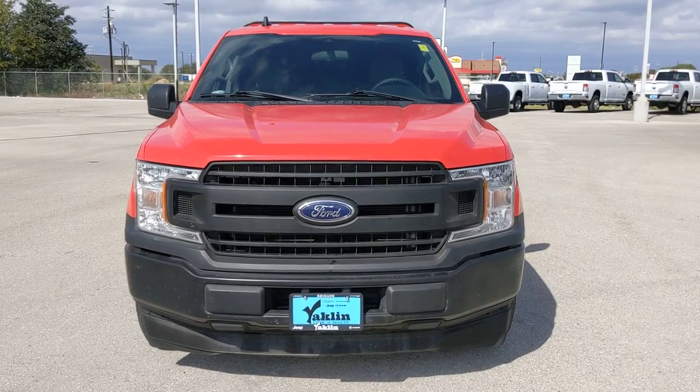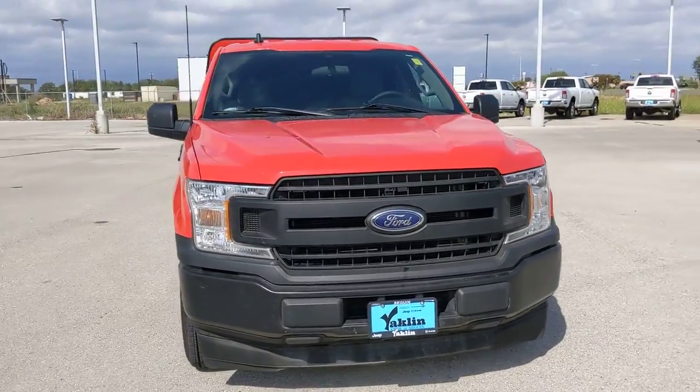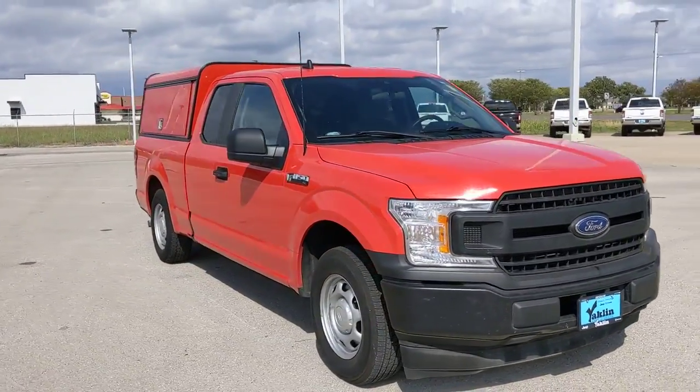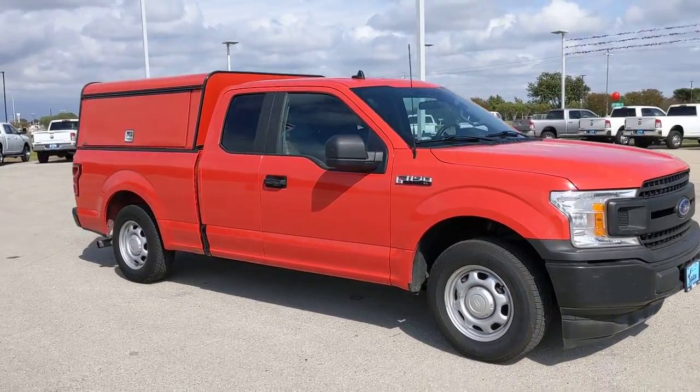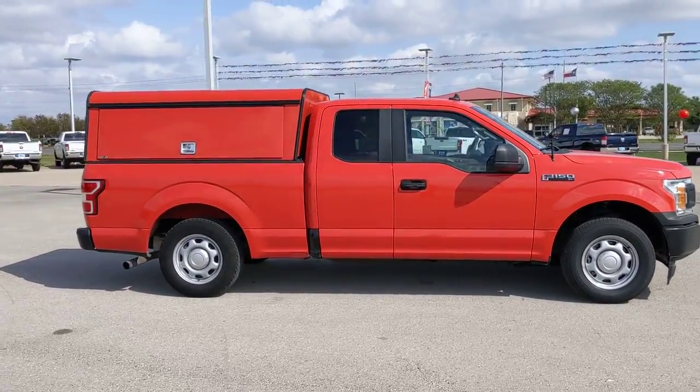Enjoy the view of this 2020 Ford F-150. With less than 80,000 miles on the odometer, this vehicle provides excellent value. This rugged F-150 is ready for work, off-roading, or a little R&R.